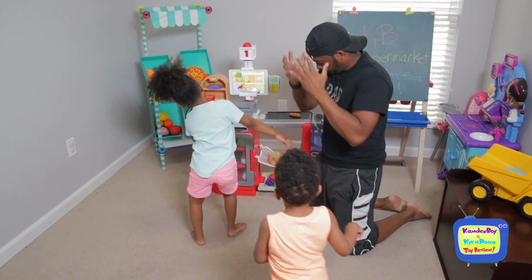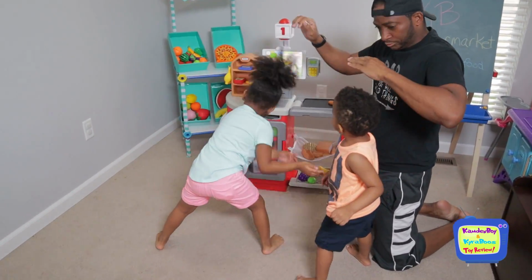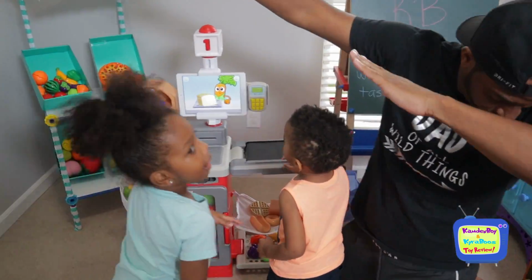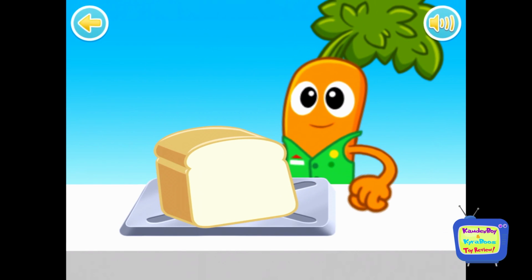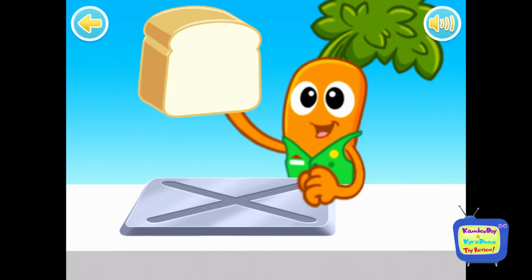Here we go, time for lunch. We've got to shop just right. Ham, cheese, and bread will fill your appetite. You put your right hand in, you take your right hand out. You give your hand a shake, shake, shake, and turn yourself about.